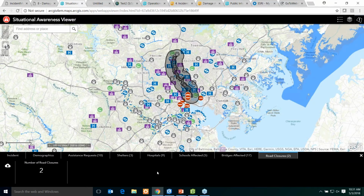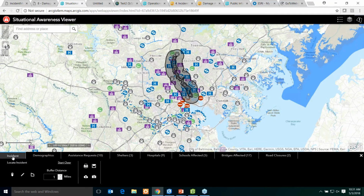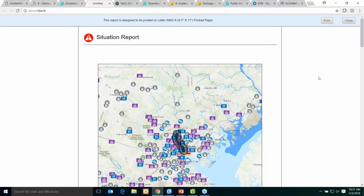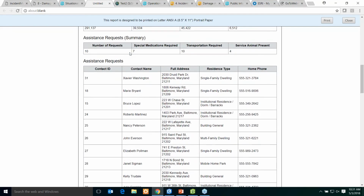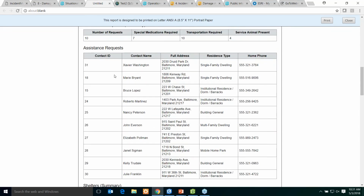So this really is looking at the big picture: how big is the bread box, how many people are in the community. That really begins to help us turn towards operationalizing on what's happening here. The other thing that this application allows us to do is create other products. I can create reports, which allows me to create a situation report. It allows me to get a little bit deeper into the information. So we have demographics information, number of assistance requests.